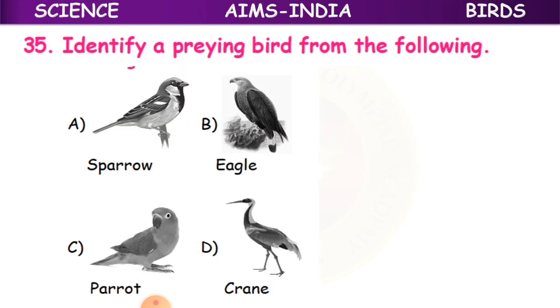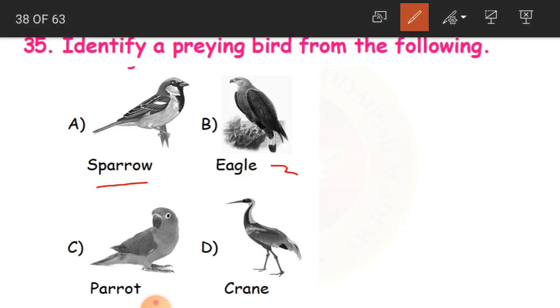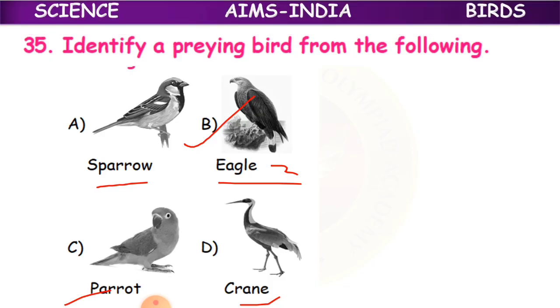Identify a praying bird from the following. See children, here you have got 4 birds: sparrow, eagle, parrot and crane. Okay, so which is a praying bird? What is a praying bird, children? Which kills another animal as food, for its food. Okay, so that bird is called a praying bird. Now in our options, eagle, that is B. It is a praying bird.